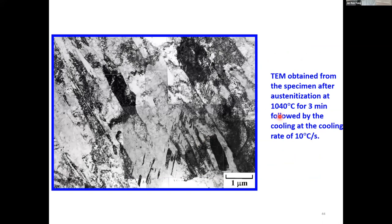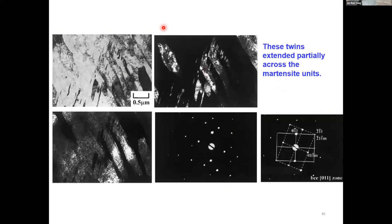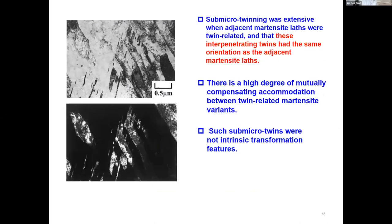When we heat the sample at 1040 degrees C for 3 minutes and cool at this cooling rate, 10 degrees C per second, we can see this structure. And through the dark field, we can confirm the twins interpenetrate each other and cross the martensite unit. And from the diffraction pattern, we can confirm it's a twin structure. This interpenetrating twin looks so peculiar to the automobile people, because they would like to produce A pillar and B pillar, and they hesitate whether this twin martensite will bring about brittleness. So they are really serious about this problem.